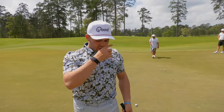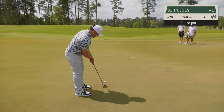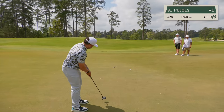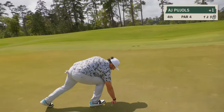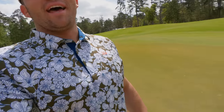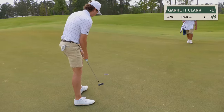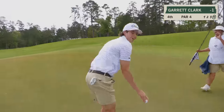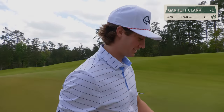Up the hill, left to right putt. Gonna play it a bit aggressive. Just make sure I get it there, give it a chance to go in. AJ with the sliders. Just because I made that, can you please make that for me? Yeah. I gotta see that one. Nice. Never a doubt, yeah? Yeah, nice. Good putt, G. Hey, they all end in the center of the cup when they're in the hole.